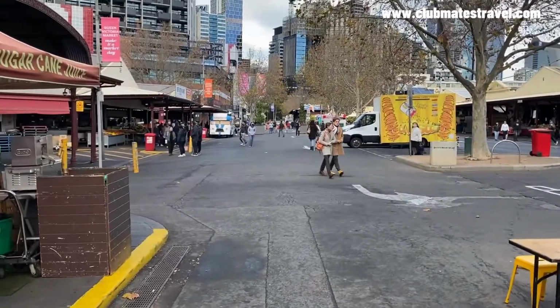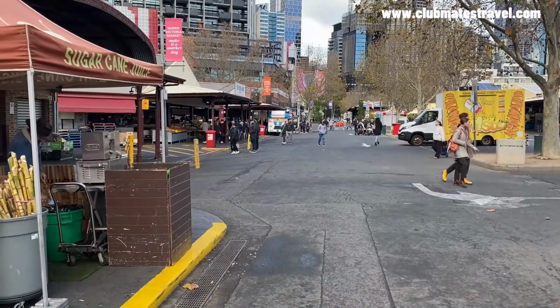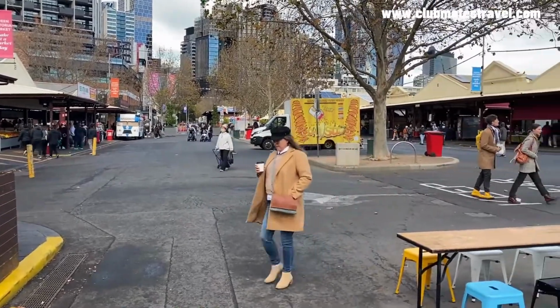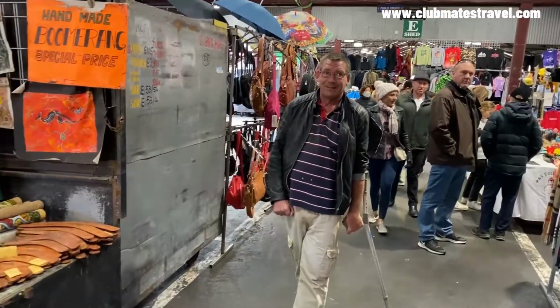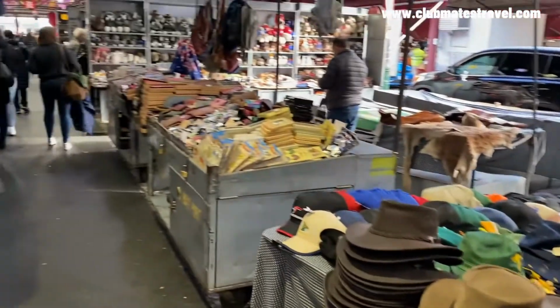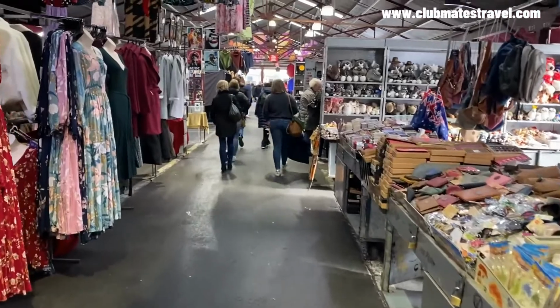We had a big bargain hunt yesterday, which was good. So it's not too busy at the moment, but I'm sure it will get busier later in the day. Fellow wandering through the Vic markets. We're walking up, looking at all the different little goodies we can possibly buy.